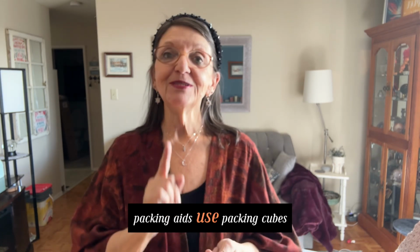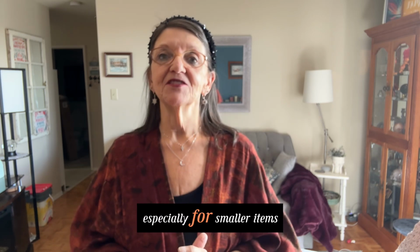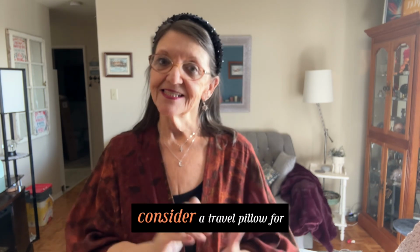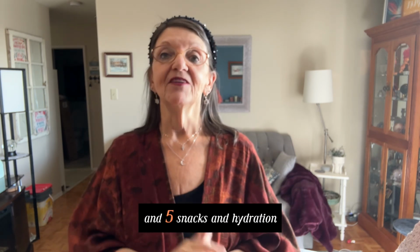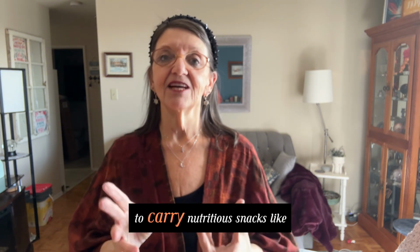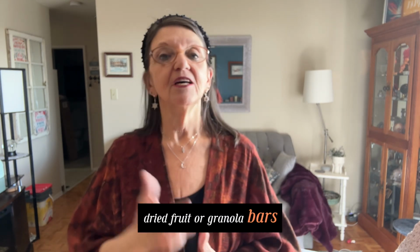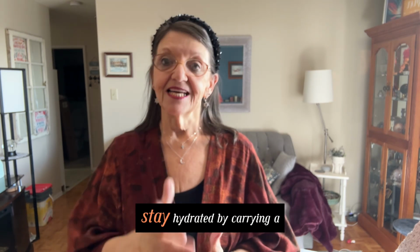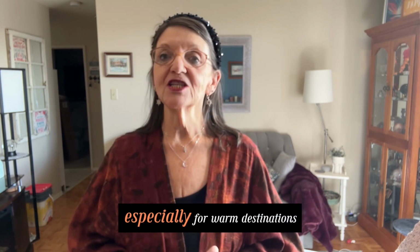Packing aids. Use packing cubes or Ziploc bags to stay organized, especially for smaller items. Consider a travel pillow for comfort on long journeys. And 5, snacks and hydration. Healthy snacks. Pack easy to carry nutritious snacks like trail mix, dried fruit, or granola bars for quick energy boosts. And a reusable water bottle. Stay hydrated by carrying a lightweight refillable water bottle, especially for warm destinations.